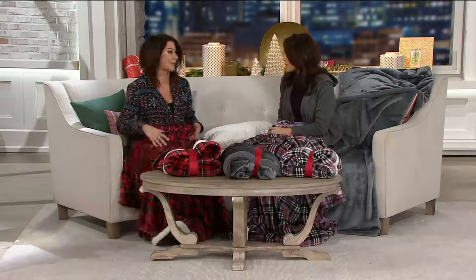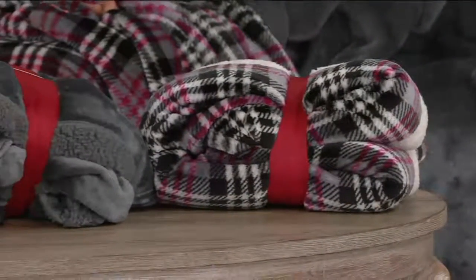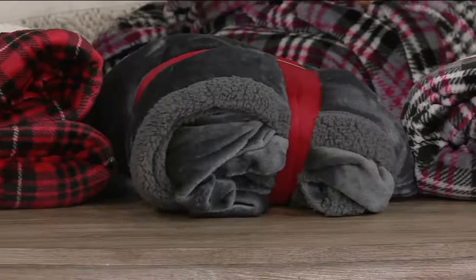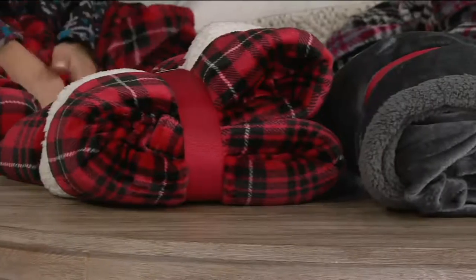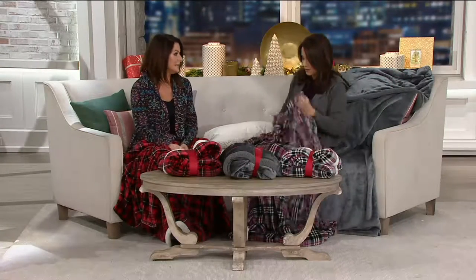My girls would love this. It's so cute for family movie night, slumber parties, all of it. And ready to gift, how cute. It's awesome. So, five easy payments of $5.80. It's brilliant, and it comes basically wrapped. It's ready to give. This is really nice.